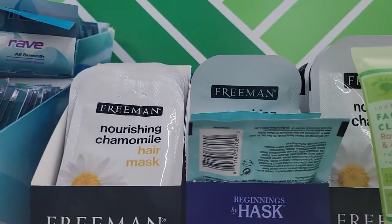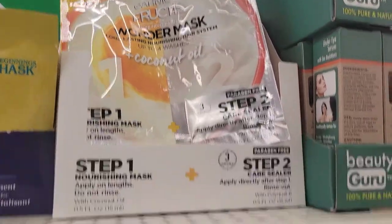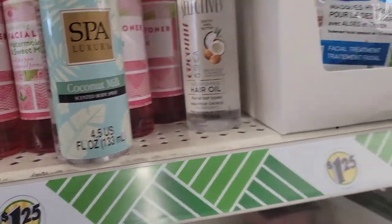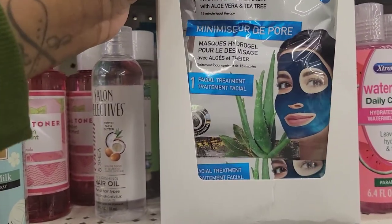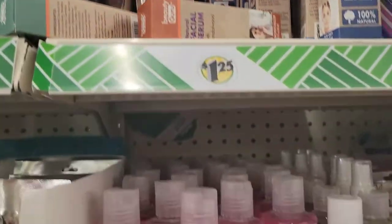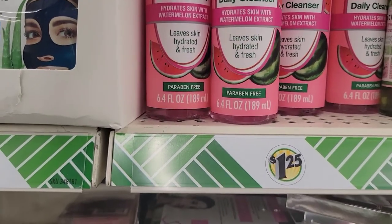Then they just have more hair mask up top, argan oil, the Garnier Fructis Wonder Mask coconut oil. Then they have facial toner and sweet mint, coconut milk scented body spray. Then they have a pore refining hydrogel face mask. Under eye serum, muscle ease. And then they have the Extra Care Watermelon Daily Cleanser, hydrate skin with watermelon extract, leave skin dry and hydrated.